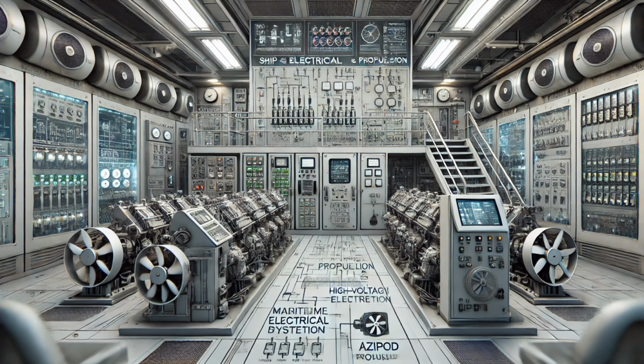ABB makes the Azipod, which comes in a wide range of sizes. They have bigger ones above 5 megawatts and go up to really powerful units around 30 megawatts. And they also have a compact version, the Compact Azipod, for smaller vessels. Rolls-Royce makes the Mermaid Pod, which has a similar power range. Interestingly, ABB develops and builds their Azipods entirely in-house, while Rolls-Royce works with another company, Converteam, now part of GE, for the electrical components of their Mermaid Pods.